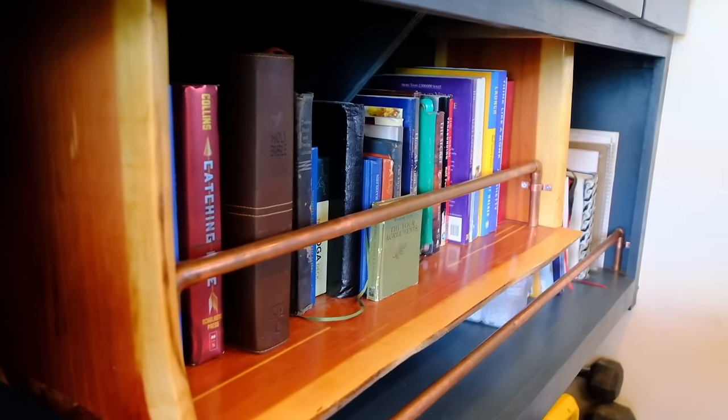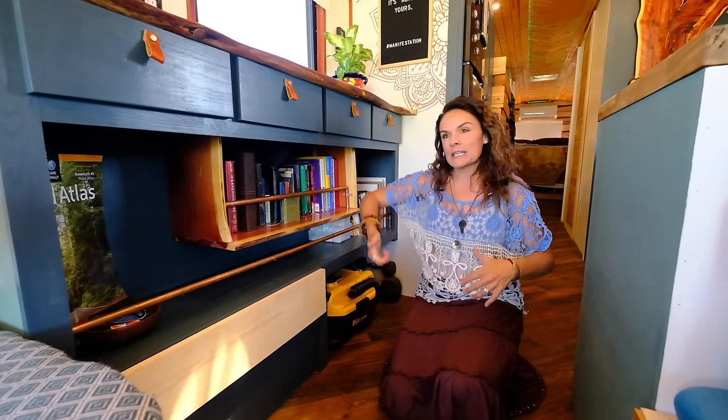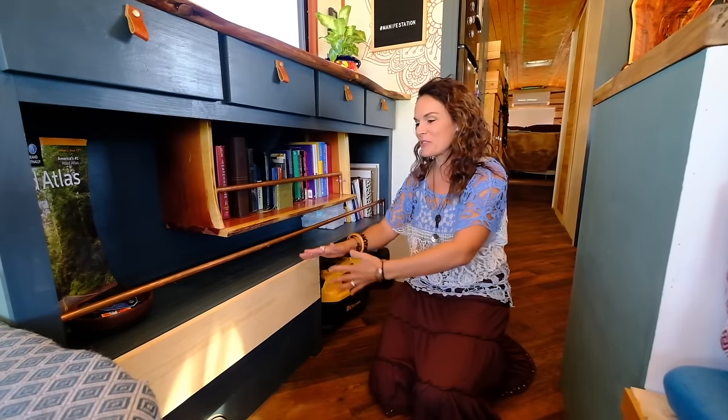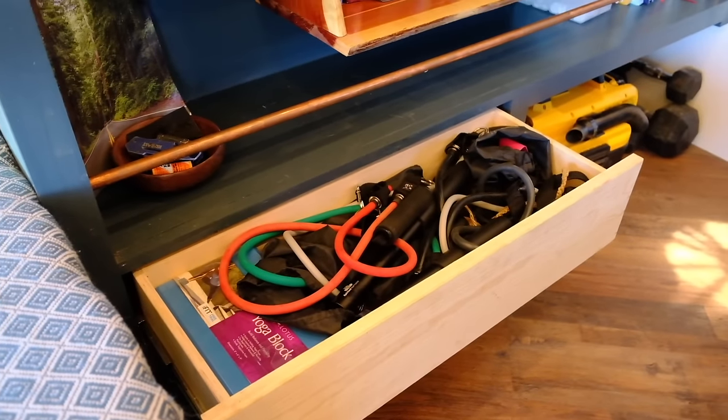The last bus, we had workout weights and bands, but they were hidden, so I had to lift up the... I never did it because it was too hard to get to. So this time we made the one and only large drawer our workout drawer. So super excited about that.